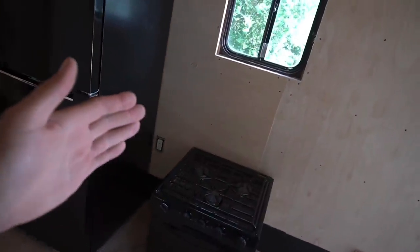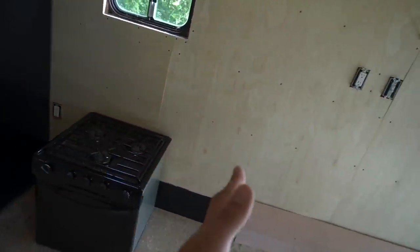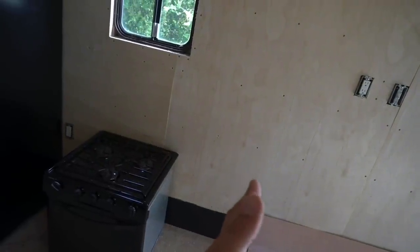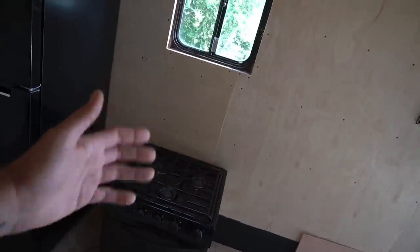And we're gonna have cabinets leaving the refrigerator all the way to somewhere in this general area right here. So we're gonna have countertop space over here too, just not that much.